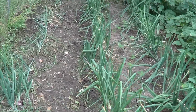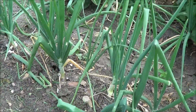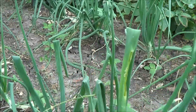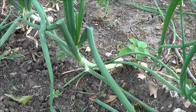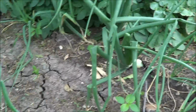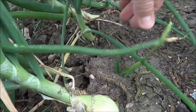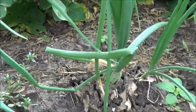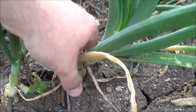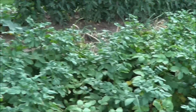His onions, they're looking pretty good. They're not too bad here, you can see. Once again, he also is having a problem with the onions bulbing because of the crazy weather we've had. You can see the onions are not very large in the ground. He usually has great success with the onions, but they're coming along as good as it can be for this time of year.